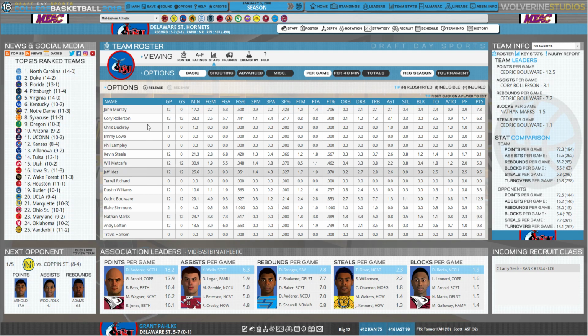I mean, Rollerson did do good on assists. He did turn the ball over way too much, though. Still didn't really have a good game either. I was really surprised about Marks. His rebounding was really piss poor. I mean, I know the guy we were playing against was pretty good, but that was kind of sad.